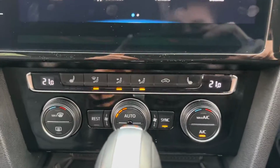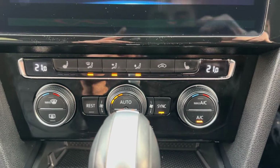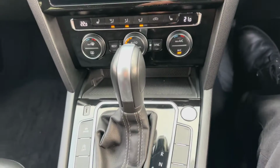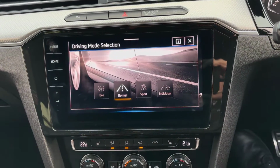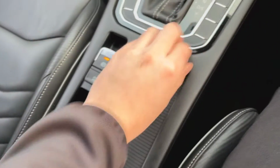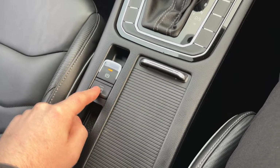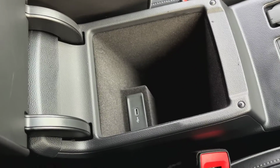And then moving down here, you've got your dual zone digital climate with heated front seats, where again the passenger can have an alternate one to the driver. You've got your DSG gearbox, your driving modes, so you've got normal, eco, sport, your push button start, and then moving into the centre here, you've got 2 cup holders, you've got your automatic handbrake and your auto hold assist, so if you're in traffic, you just keep your foot on the brake and it'll just keep it set there. In standard, you've got your front centre armrest with a USB-C input on the vehicle.